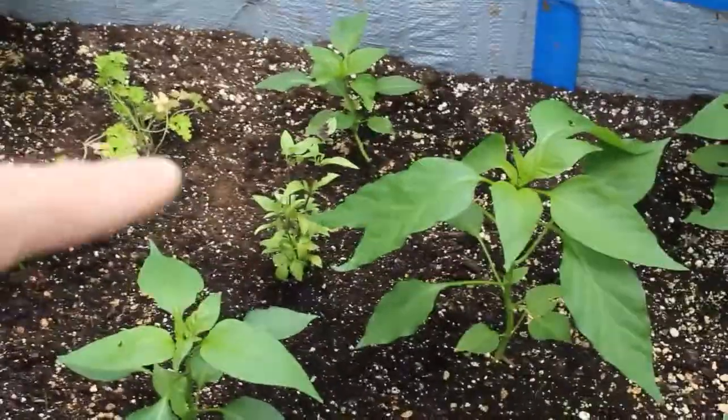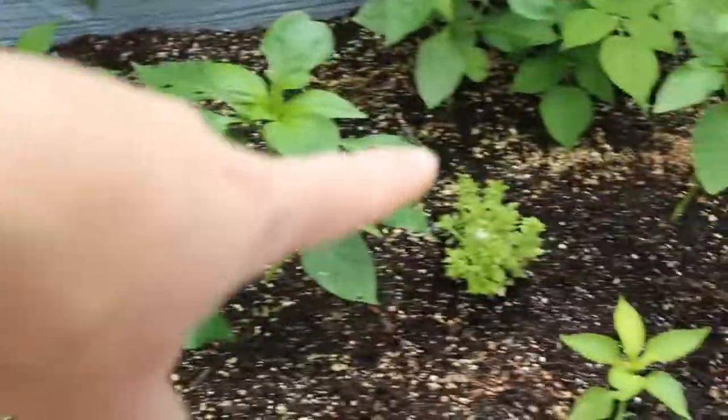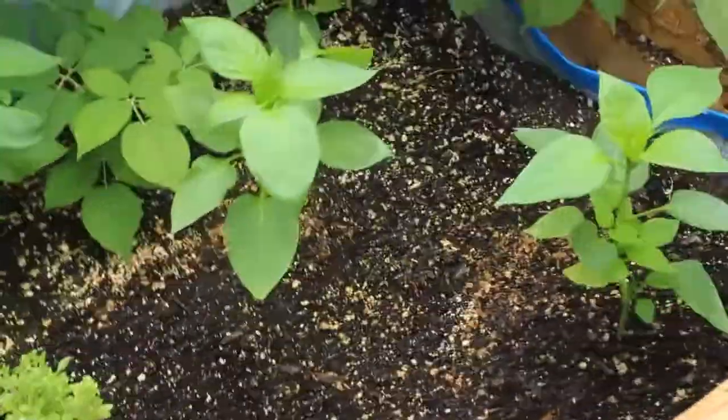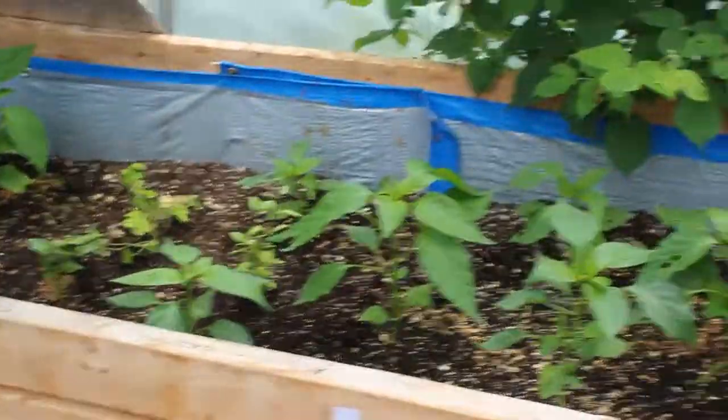So this one's so full I don't really want to put anything more in it, which is why I threw the basils and everything. So I threw some parsley in, some basil right here, the piccolini basil. And those are mostly bell peppers, but we do have some peppers that are coming along pretty good.